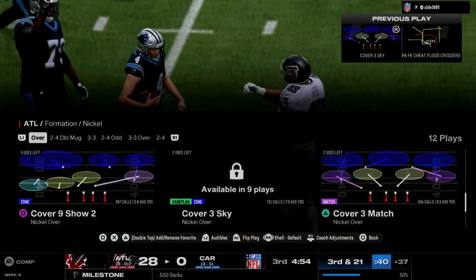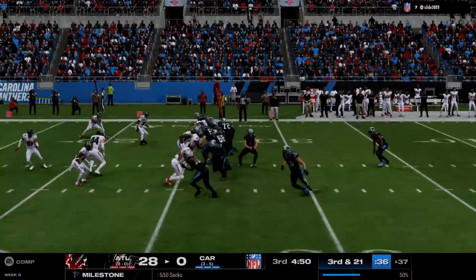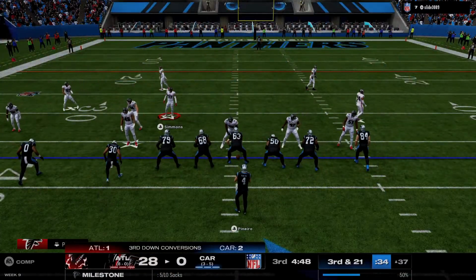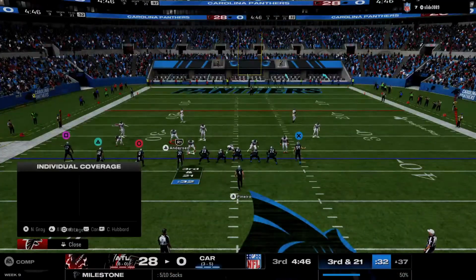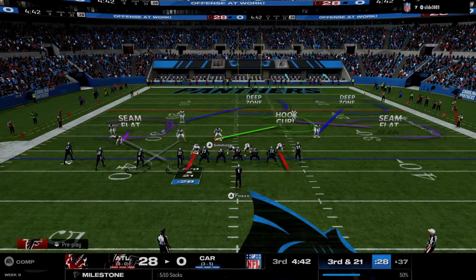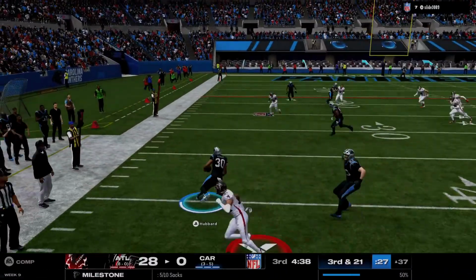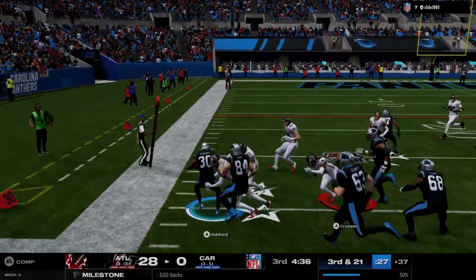They got him. Anytime you call a trick play, there's really 2 options. One, the play caller ends up looking like a genius. It plays out exactly as expected. But when they don't, it could be the complete opposite, and that one, it falls under the latter. That into the hands of Hubbard.